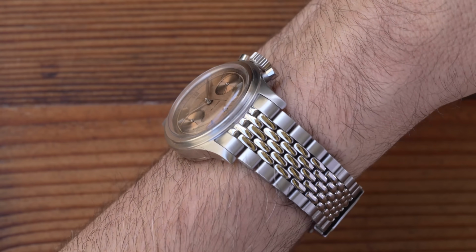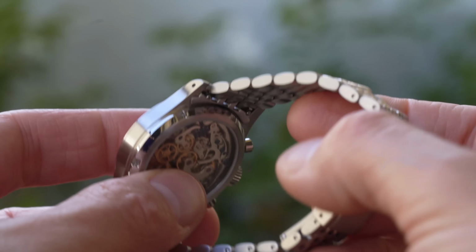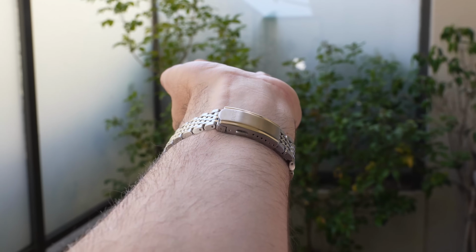So what is it then? Kind of an explorer? Almost a GADA? Casual daily? If they sold it on a bracelet, it would be easier to pigeonhole, I think. But the fact that they promote this one on a rubber strap is a bit confusing. As I said, they do sell a bracelet. In fact, they sell a couple of bracelets, and I have tried one of them on their other models, but I don't particularly rate the bracelet. I don't think there's enough taper. As such, it's too big, it's too dominant. It would easily overpower a small watch case, a watch head just like this one. I'd recommend just going for the rubber then. That's clearly what Baltic think you should do as well.